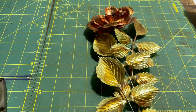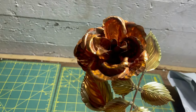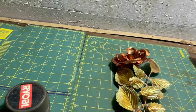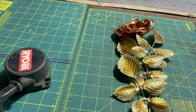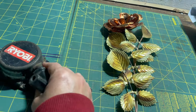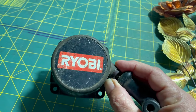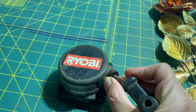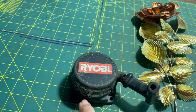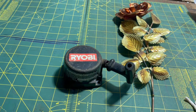And then we have this Homeco single metal rose, and I paid $3 for this, and it sold for $15 plus shipping. And then the last thing is this Ryobi recoil, and this is just some parts that we had here, so no buy cost, and it sold for $30 plus shipping. That's all the sales that I have going out so far today.